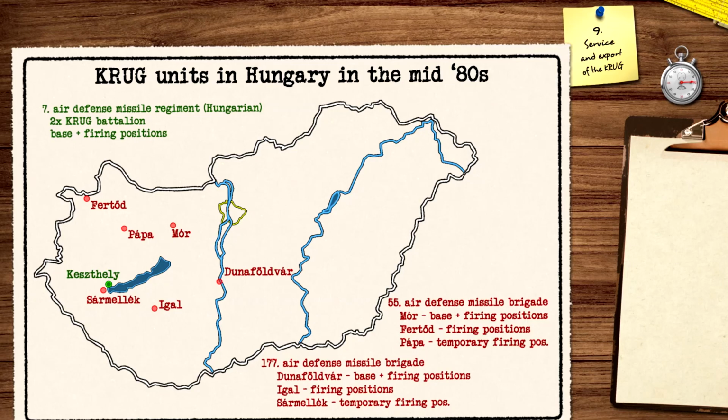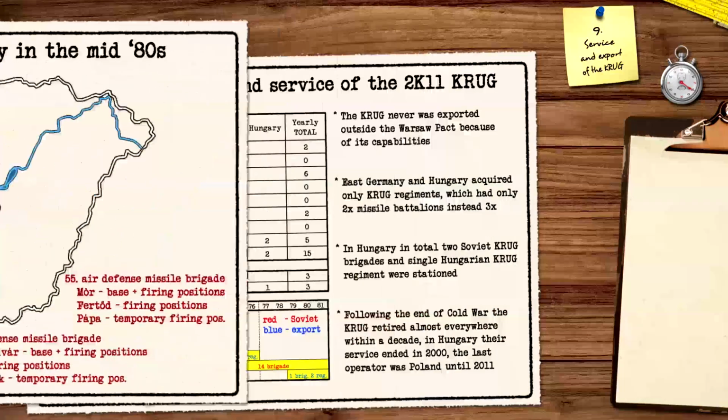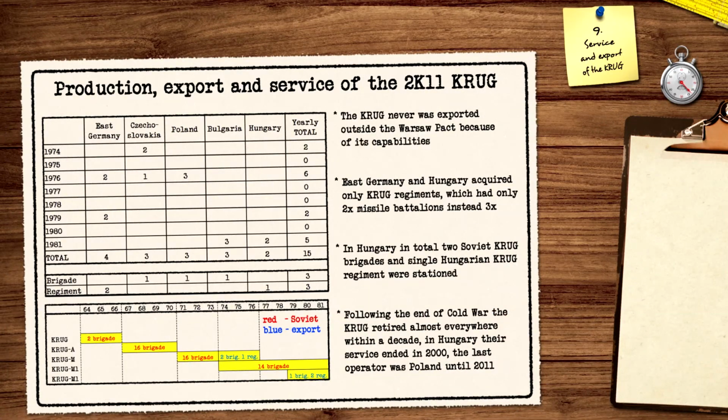After the end of the Cold War, most of the former Warsaw Pact member countries retired the KRUG system relatively quickly. Hungary retired it in autumn of 2000 and the last operator, Poland, in 2011. Among the successor states of the Soviet Union, several kept this system in operation in the 1990s, but by now they are likely only in service on paper or not at all.